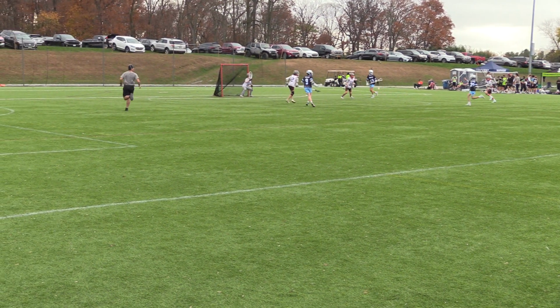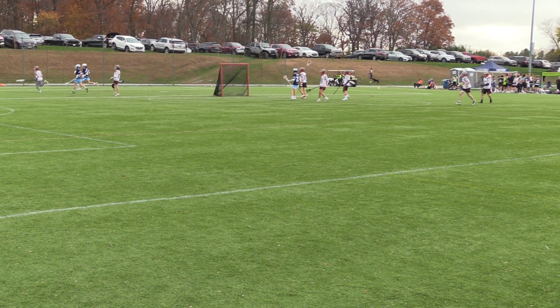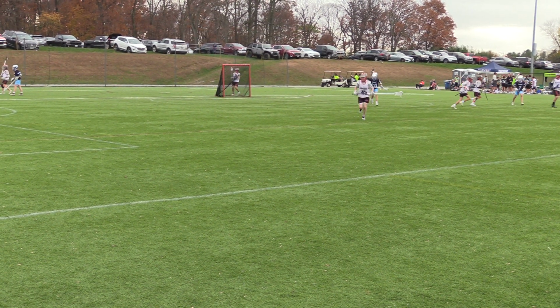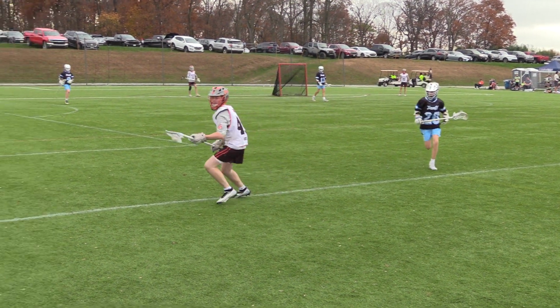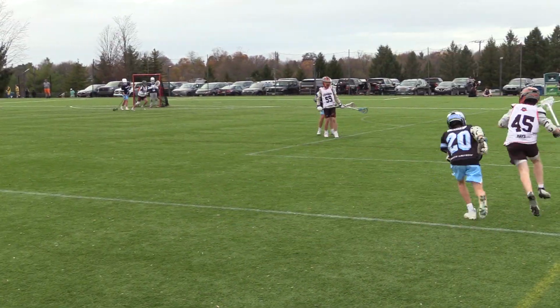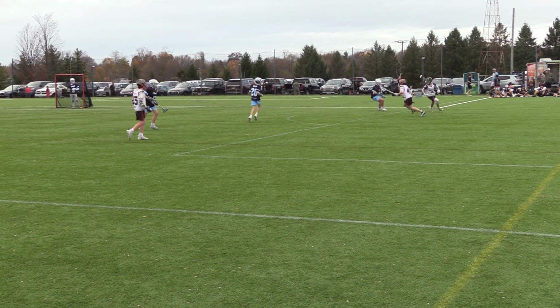Push it! Good way to hustle, Wes. All right, Wes runs it out, gets possession for Express. Express setting up a clear. Good pass on a dime to Jackson. Jackson catches it cleanly. And good job by Jackson keeping it in balance. He tried to push him out.